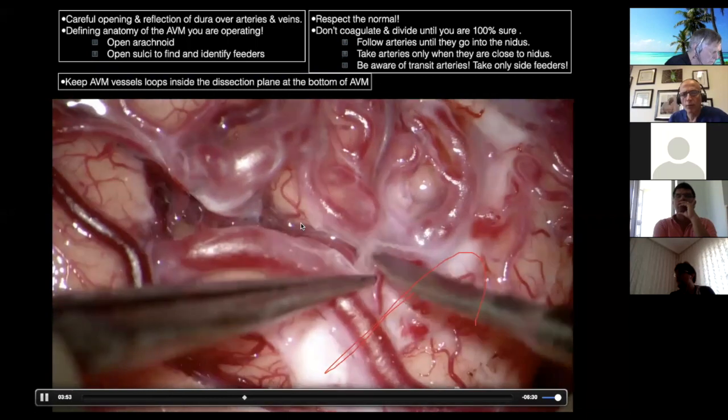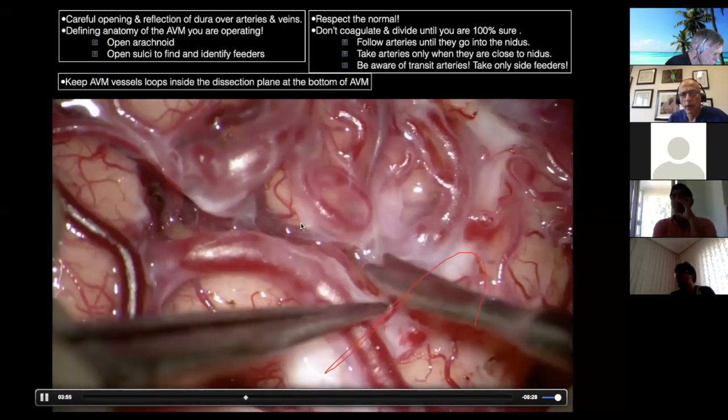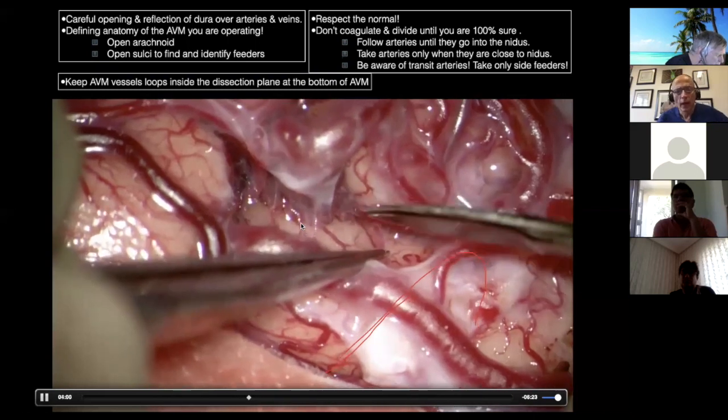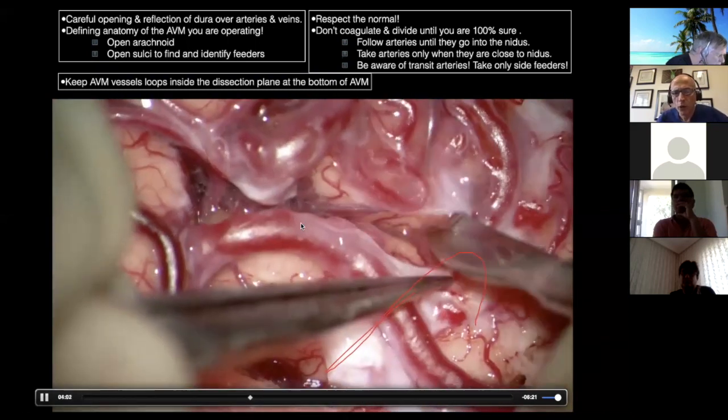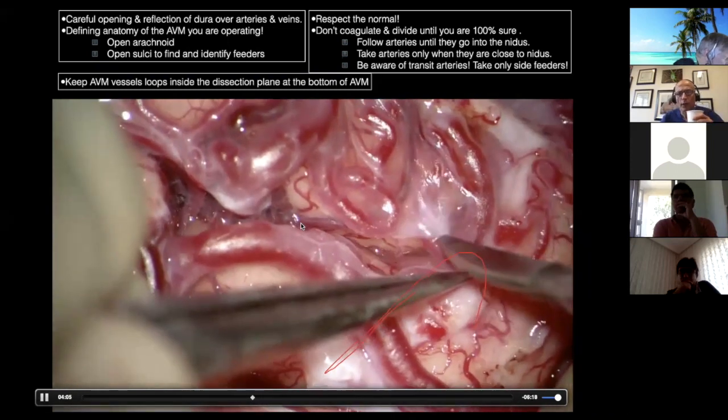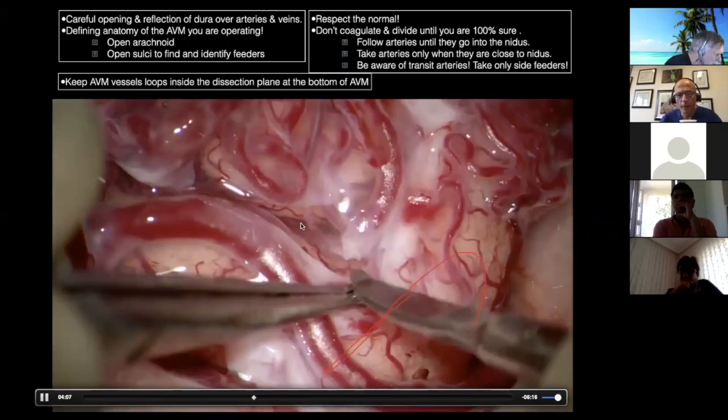So now I jump to another sulcus. Okay. Keep going. Slow, but sure. And defining the pathological anatomy of the AVM.